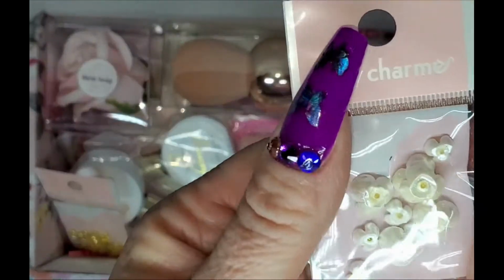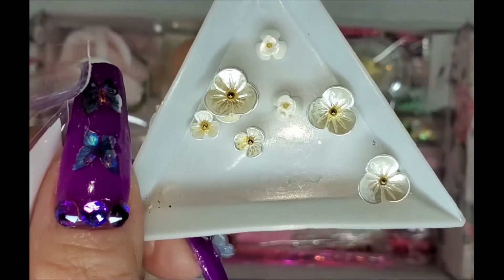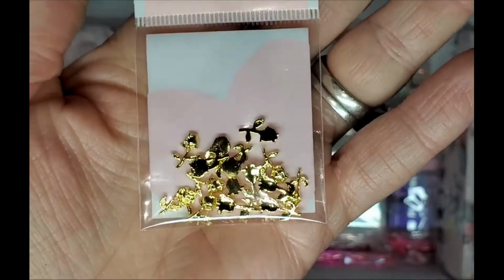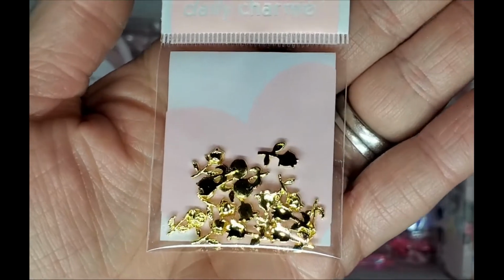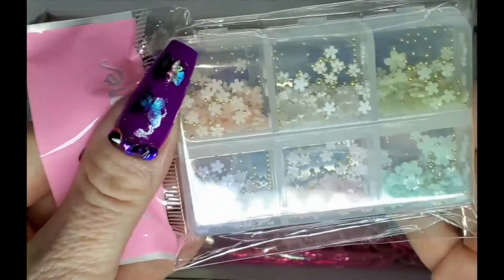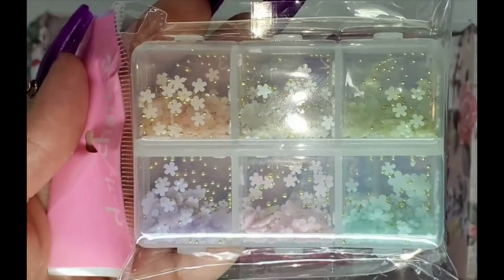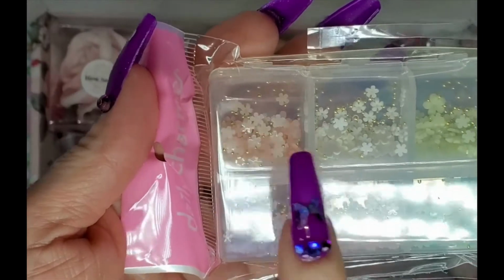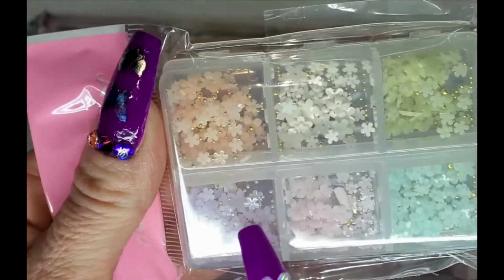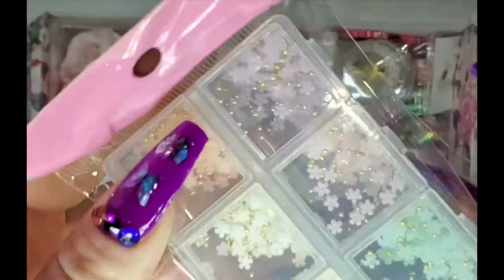Look at these flowers. That's the back of them. Look at those, how pretty. Very pretty. Oh wow. Gold roses. Super pretty. And these are what I was super excited for. These little flower charms. Oh, they're so pretty. There's a mint green, pink, purple, peach, white, and another kind of green. And they have the little gold, I guess, caviar beads. Oh my gosh, those are super cute.